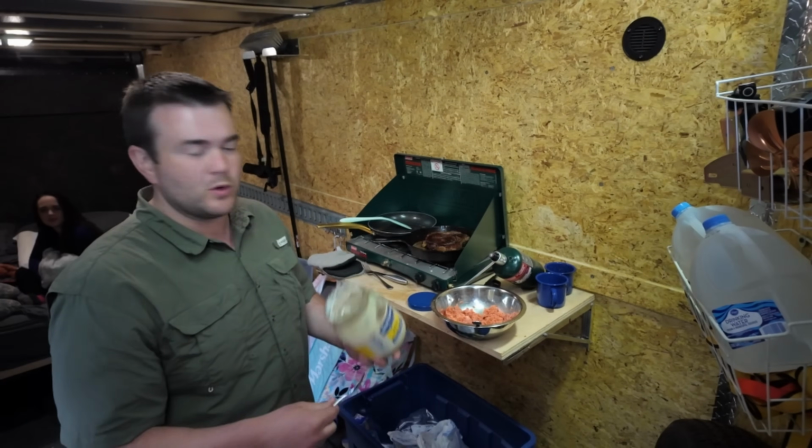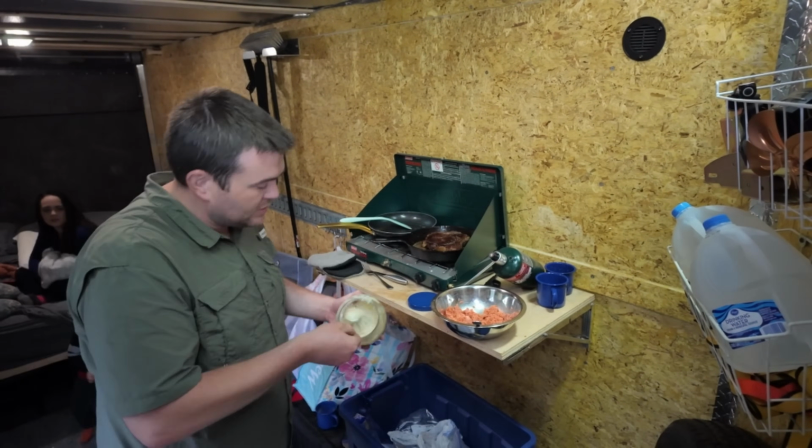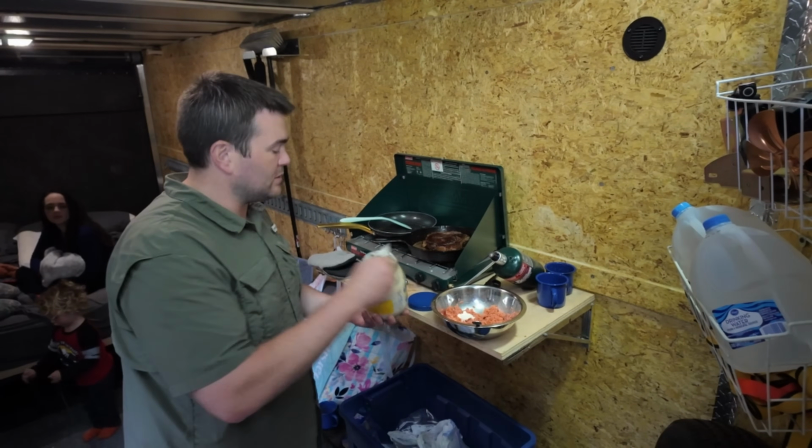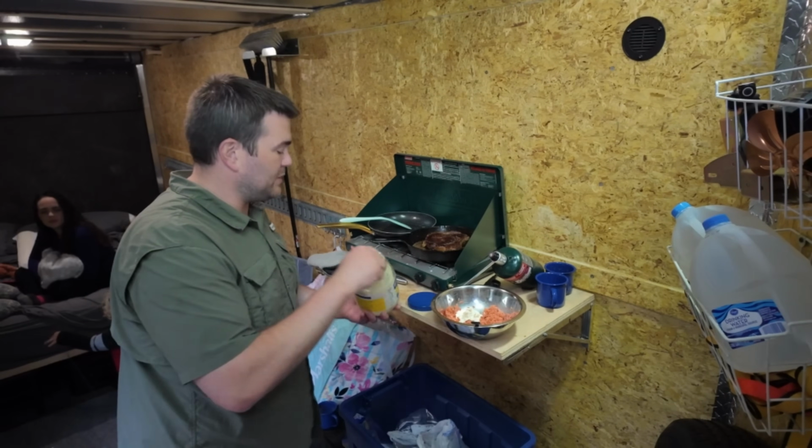Well, I didn't have time this morning to make my own mayo, so we're just going to use the very last little bit of this mayo that we have in the fridge. But I bought a bunch of stuff to make my own mayo, which is what I prefer, because I don't like any of these seed oils. But I just use a couple tablespoons of that.